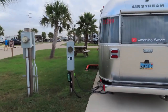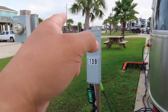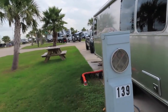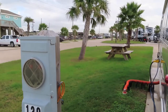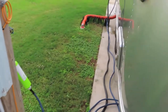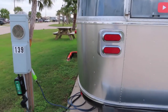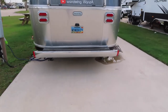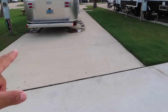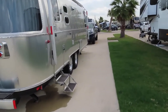Here we are at Space 139. I like this end cap because you get this expansive lawn, and our main window is right over here. So this has been my view for almost the entire month. It's been nice. Anyway, 50 amp. Water pressure is good. Sewer. And it's a very long RV spot. So we can go all the way up to this line right here. And I actually have room for 2 more cars in the front.